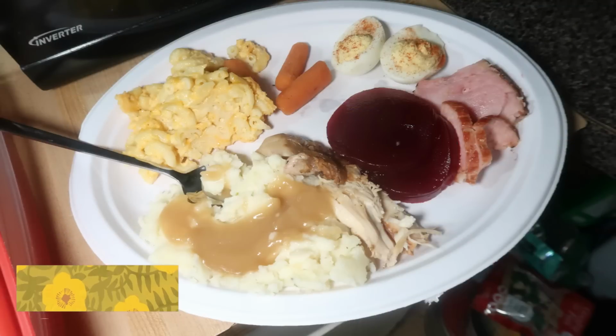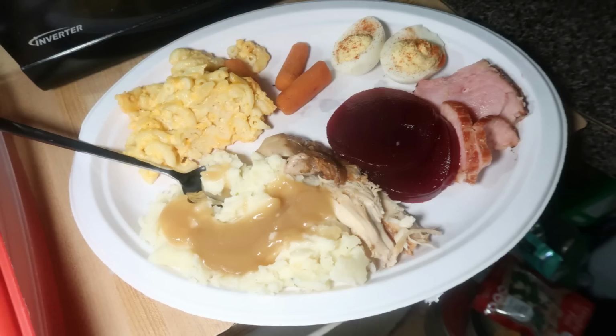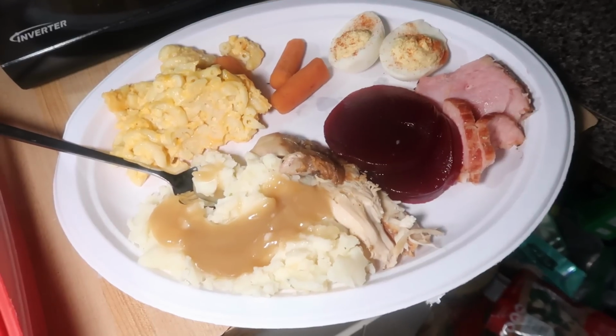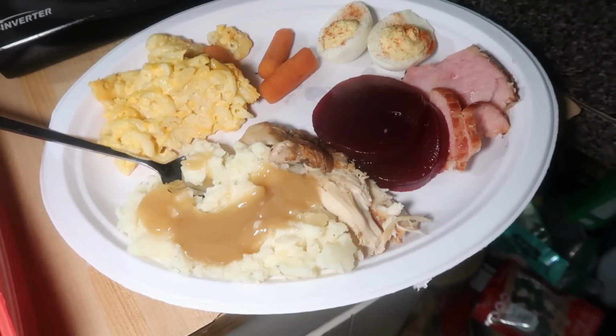And then, of course, Tuesday night, we just had leftovers from Christmas Day. I remembered to pull out the cranberry sauce this time because I love me some mashed potatoes, gravy, turkey, and cranberry sauce in one bite together. It's one of my favorite parts of Christmas and Thanksgiving, the bites of that.